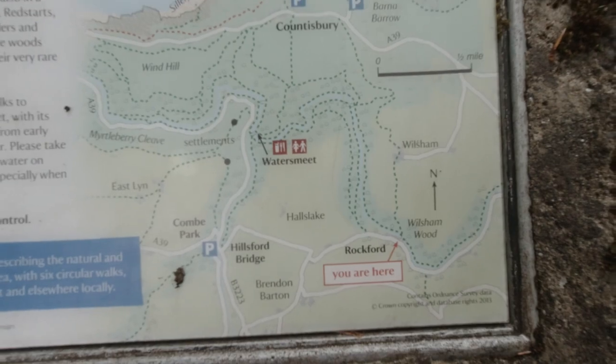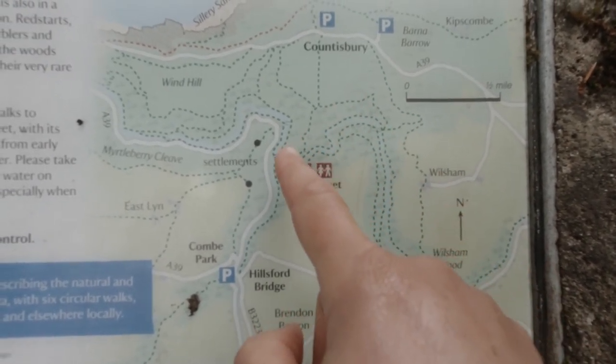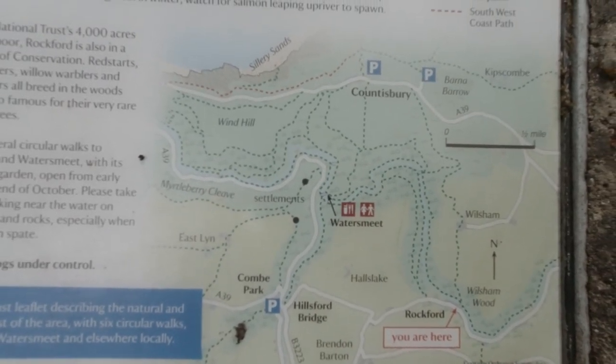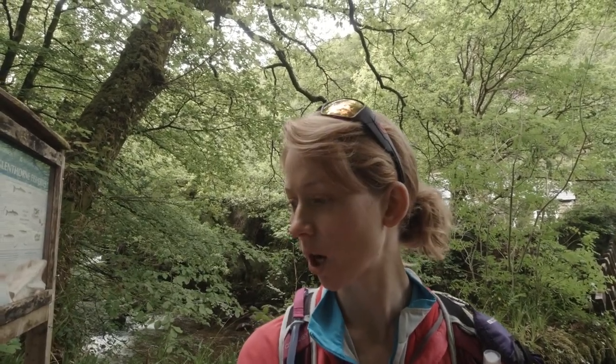This tells us where we are. You are here. And at the moment we're walking right alongside the Lyn and we'll be going up to Watersmeet. Then obviously we're going to go off and we'll be walking along the southwest coast path.